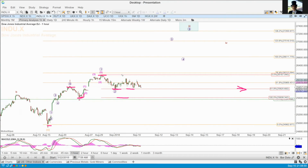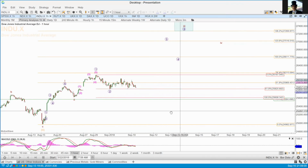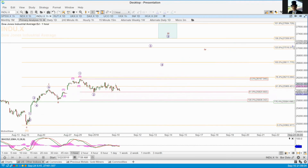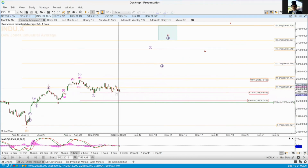So we need to take out the top at 26,167 and push on up here 27,016 sooner rather than later in the Dow Jones to start to prove this count. But again, today we're no further forward than we were on Friday afternoon. Although we've got that little push up, it's just done nothing, to be honest.